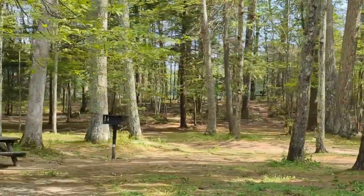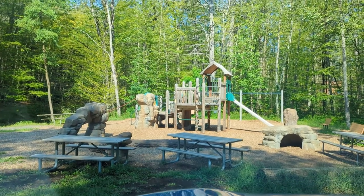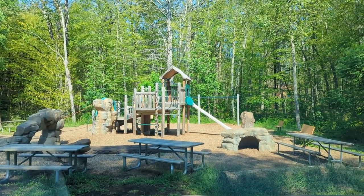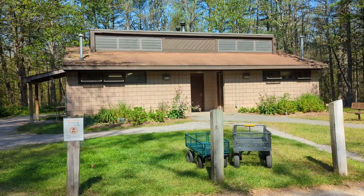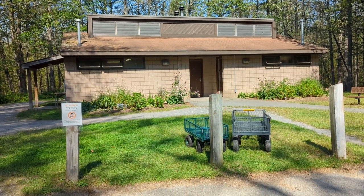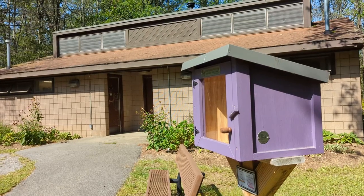And that's actually what happened with our group. This was a part of a big family camping trip, and two of our members ran out, so they had to go to the little free library and they got a new book to read. If you have little ones too, there are playgrounds, several of them all around the campsite. They're all very nice from what I can see.